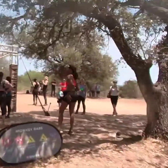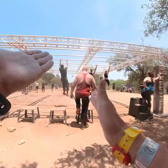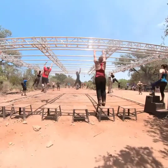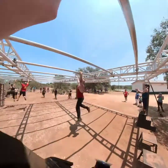Alright, I think we're getting close to the end of the course. There's Amanda waiting for us, rooting us on. And these are the monkey bars, which I found for me to go kind of sideways, I can move pretty quickly. And I believe everybody completed this obstacle.